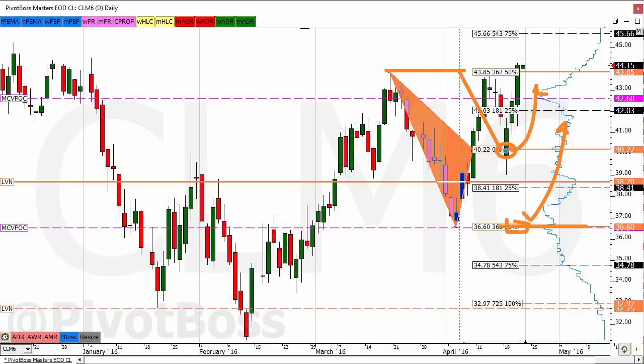So we saw price gap down Sunday evening, especially off the oil news, and basically price came in and filled that gap, took HVN bid here at 42.60 and came right back to the top of the range and is now holding above the top of that range at the moment.